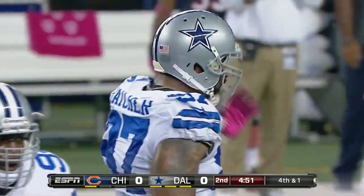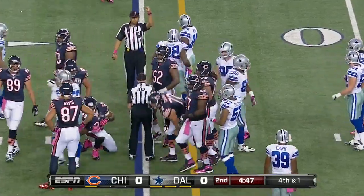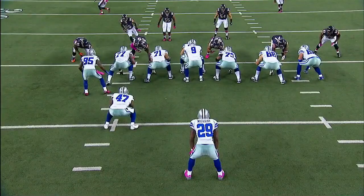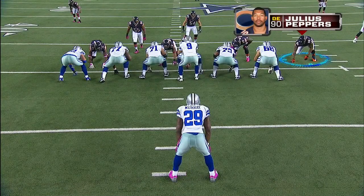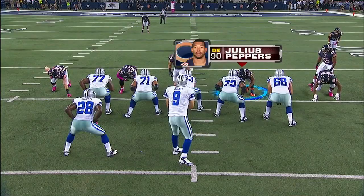And in a tight game inside of 5 minutes, do you go for the field goal to get points on the board, or 4th and 1? Here with the Bears, and they're using them in unique ways. Well, in 19 plays, I've seen him play right defensive end. There he is, left defensive end. I've seen him play inside at right defensive tackle. I've also seen him play left defensive tackle.